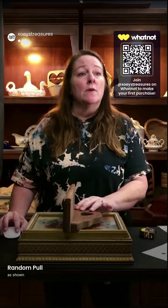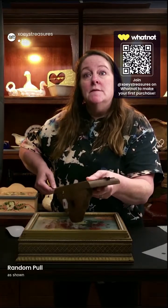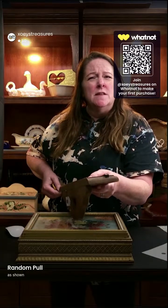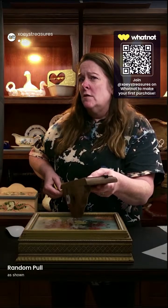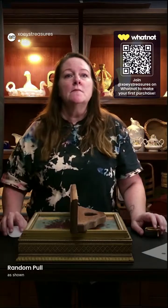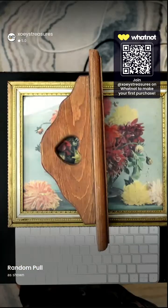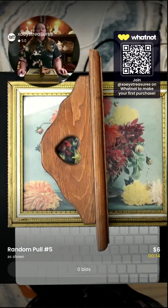All right, so we're going to go ahead and run this one. Let me give you a measurement here. Heartland. Heartland's Feldcraft, isn't it? I don't have Heartland. 12 inches. So it's 12 inches long. And that is up and running.